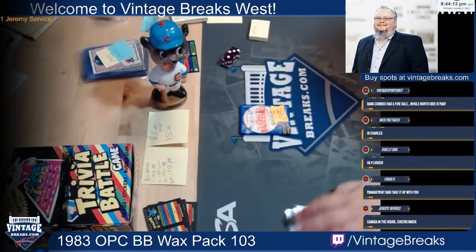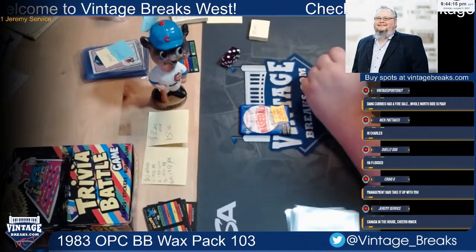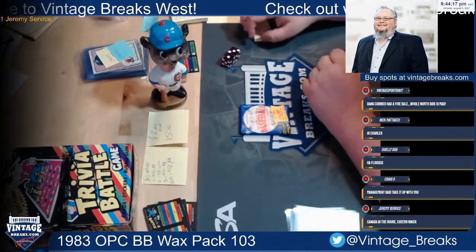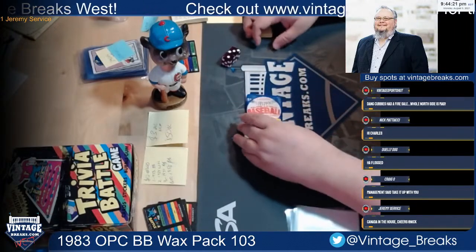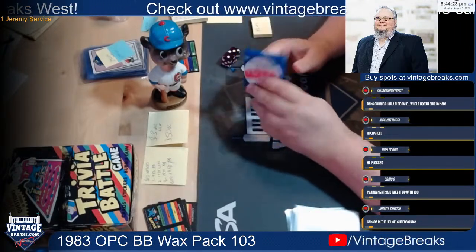Okay, let's break this pack. Welcome to Vintage Breaks. I'm your host, Charlie G from Vintage Breaks West, and tonight we're breaking a 1983 O-Pee-Chee Baseball Wax Pack 103 personal for Jeremy Service. He didn't want to share, so he's going to get all the cards, including the top card right here.